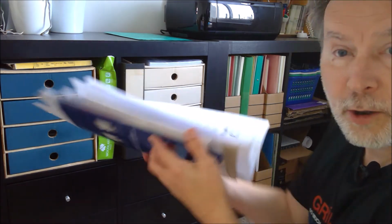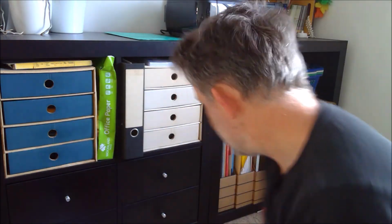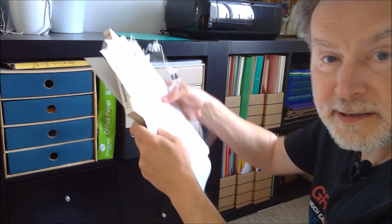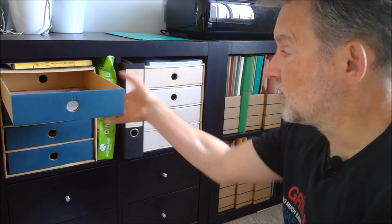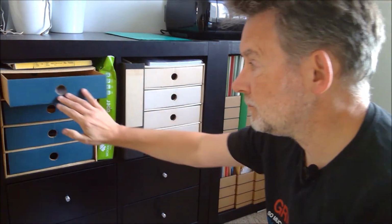So all of this is papers that I've extracted that can go. And some of it was packed in a lot of plastic that goes into a different bin. There we go. I've done my filing and archiving in one go. It took me about 45 minutes, but now it's done. And there's only one single thing left in my filing bin.